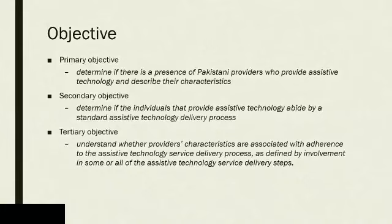The secondary objective was, okay, we have people in Pakistan recommending assistive technology. Do they follow the service delivery process that we talked about earlier? Do they only follow a few steps of that process, or do they follow no steps of that process? The third objective was to see if the people that do follow steps of that process are more likely to participate due to some of their characteristics. For example, does having higher education lead them to participate in more steps?